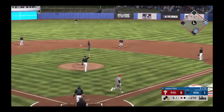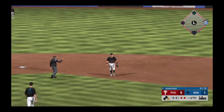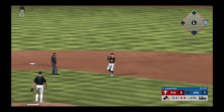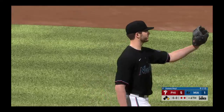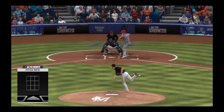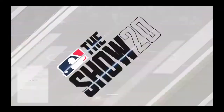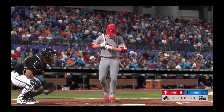Popped up, back behind second. Birdie waits on it. He's got it, and there are 2 down now. The batter, number 8. That's exactly what they wanted out of that pitch up in the zone. They took him up the ladder, and he couldn't get up to it. So that was an easy pop out. Well executed pitch there.